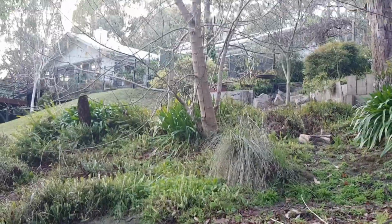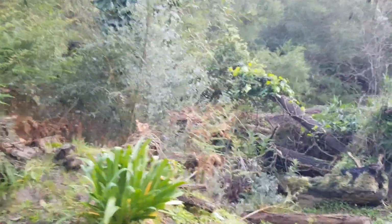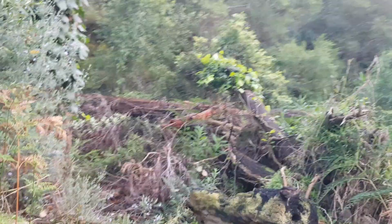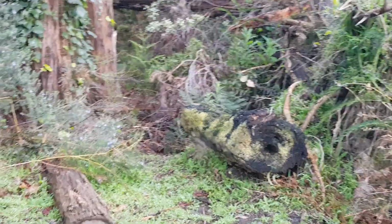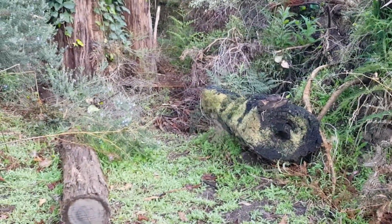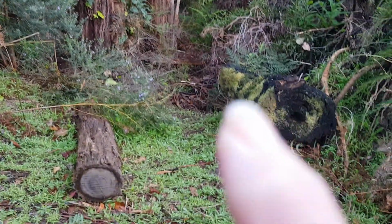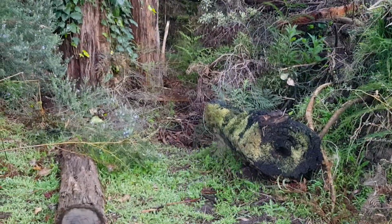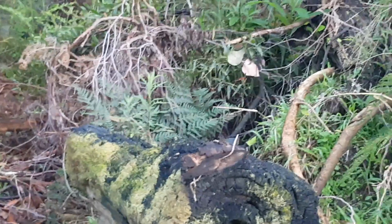Swing around here and you can see the house. As I said, along here is, this obviously doesn't get touched. This looks as if it might be a track for something going through the greenery.